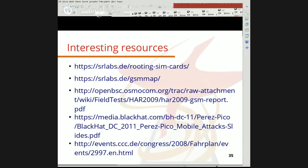But what they found out is that when they started to send those packets on their own test network, actually none of the devices that were used by participants of that conference informed the users that the exact location from GPS was requested and sent to the network. So it all happened completely transparently, and it turned out that a lot of those devices implemented that feature.